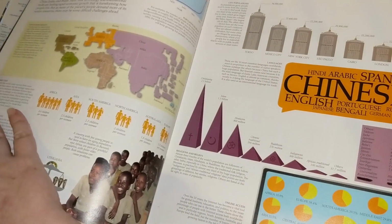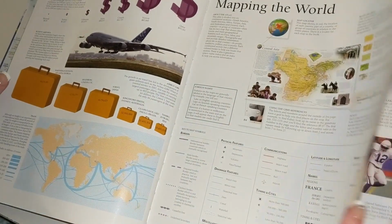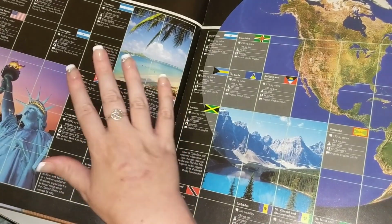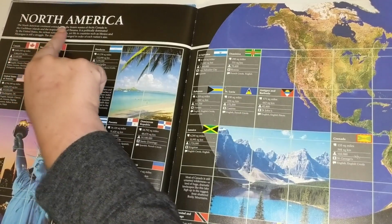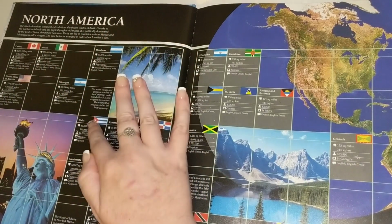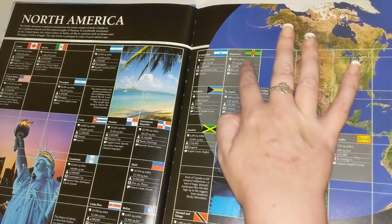Let's flip through. There's lots of facts in the intro about how maps work and how the world works. And these pages are really fun. So each continent gets its own special page. So this is North America, and it lists out every country in North America by size. And it does this for every continent.